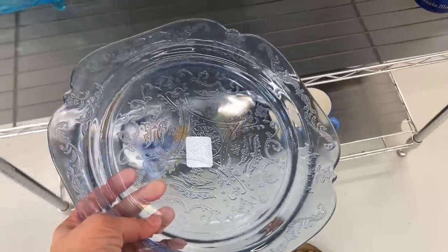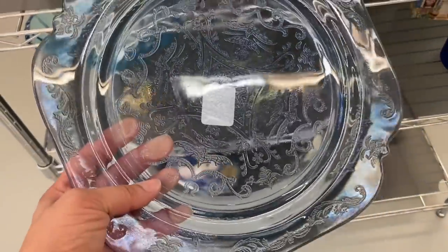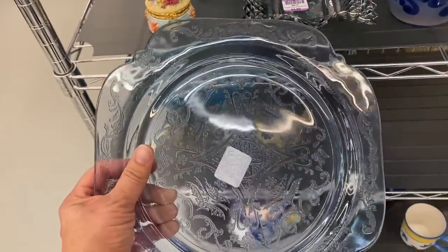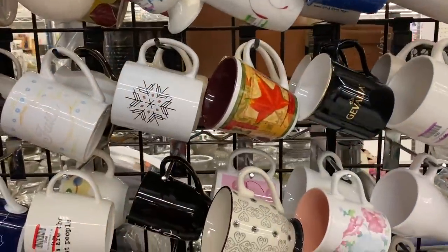Another piece of depression glass. This is a rarer color. Loved it because I love the blue. But again, I'm not collecting depression glass, so I did not take that home.